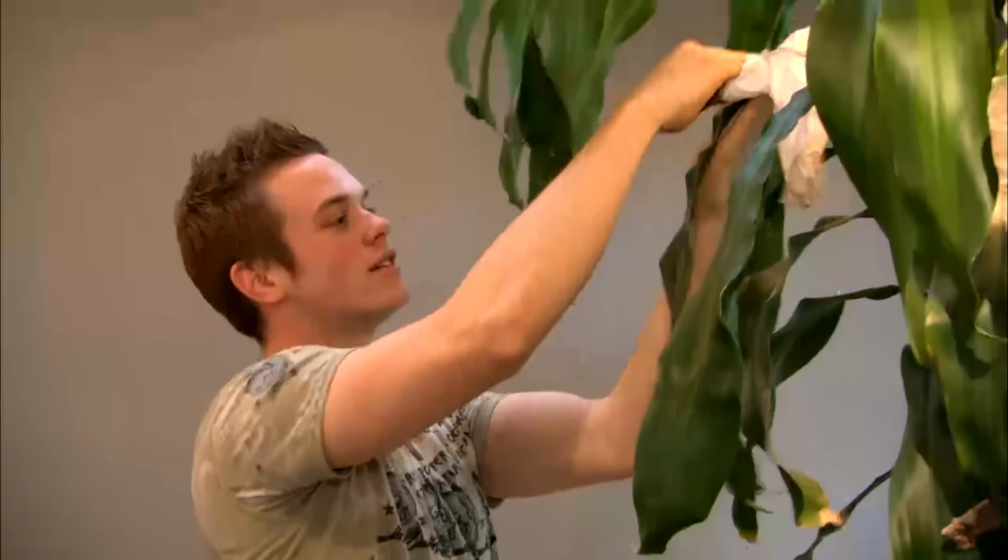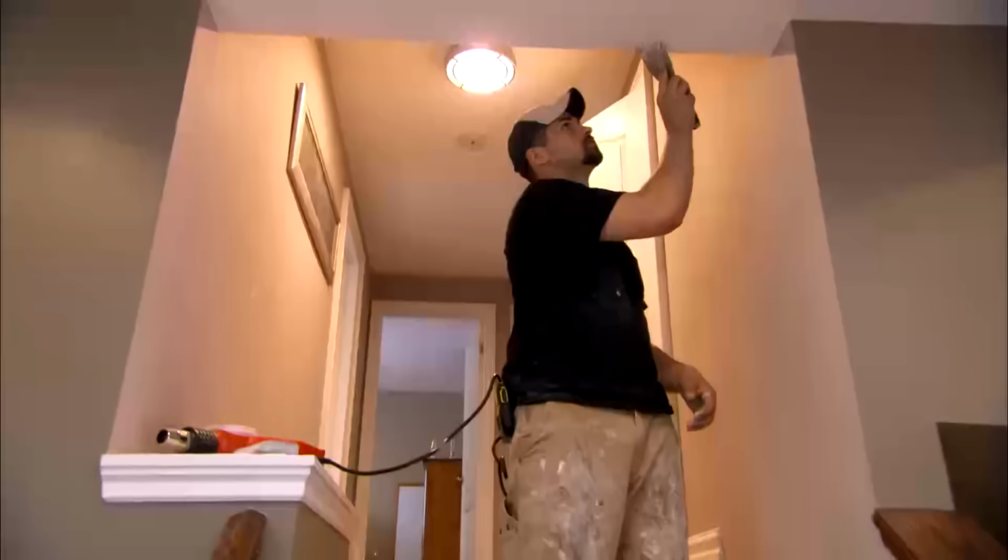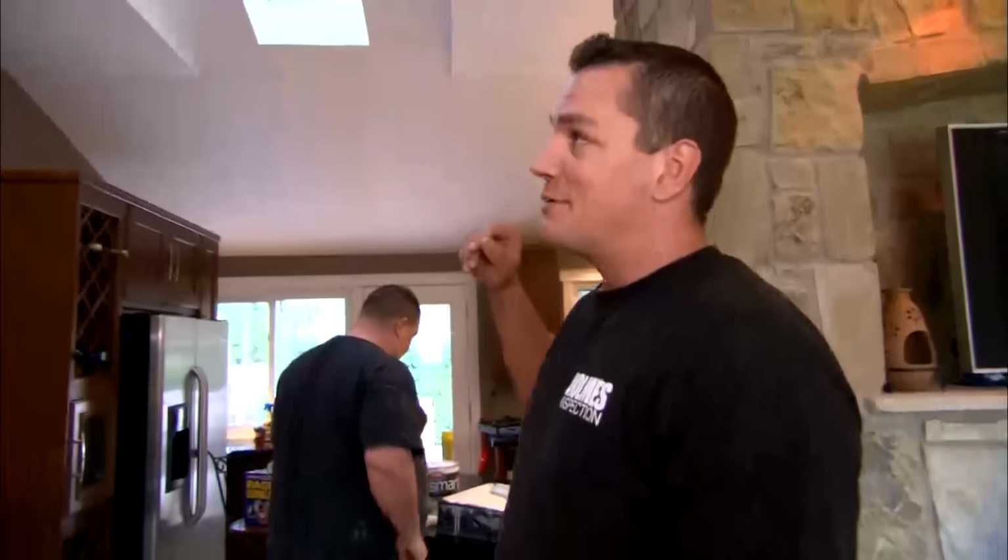My guy's cleaning, doing some last-minute touch-ups with plaster, which should have been done yesterday. But they were here very late, so I'm gonna let them go on this. We're getting there. Mike should be here soon. I think he's gonna love it.